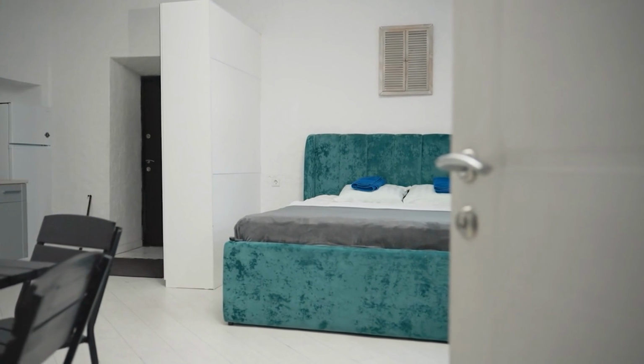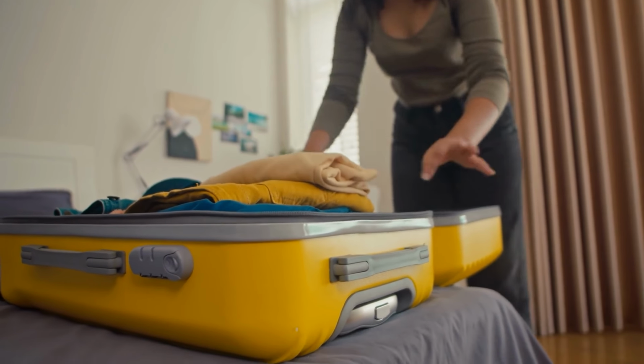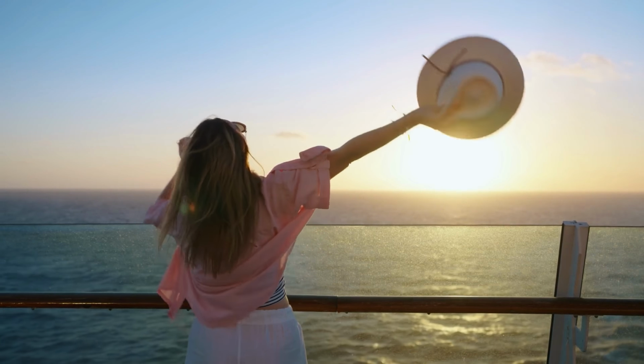You're about to walk into your cruise cabin for the first time. But before you even touch your luggage, stop. Because what you do in the next 5 minutes decides whether your entire cruise runs smooth or becomes a mess you'll be cleaning up all week.